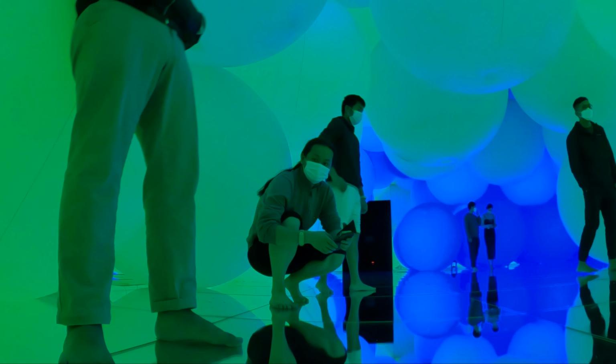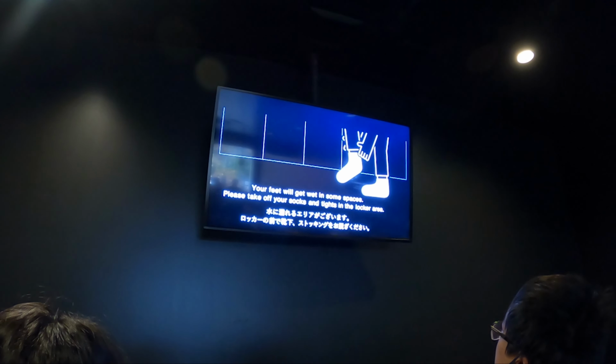First up is Teamlabs Planets Tokyo. Teamlabs have exhibits across the world, but Tokyo's one is one to remember. Be prepared to get your senses tested and your feet wet. Your feet will get wet in some spaces as you walk and interact through a very interactive exhibit.